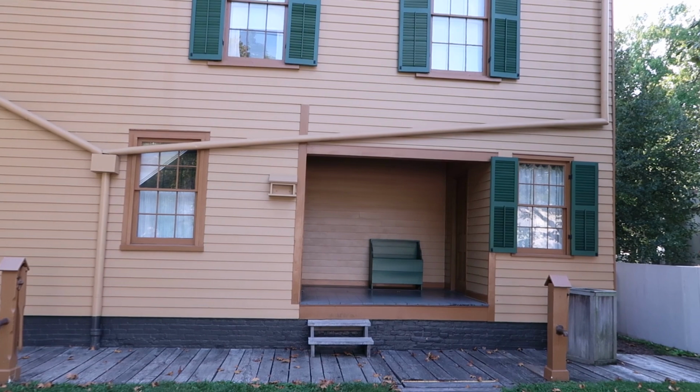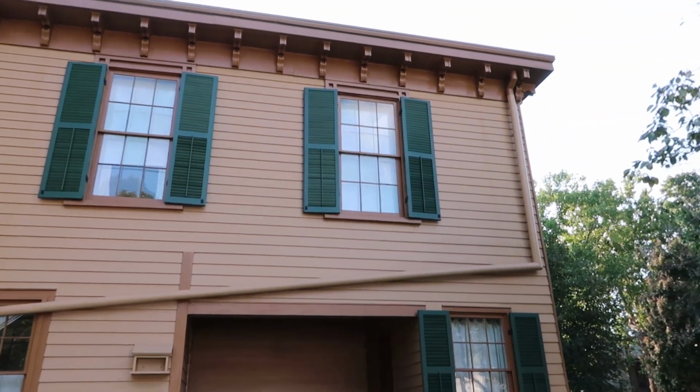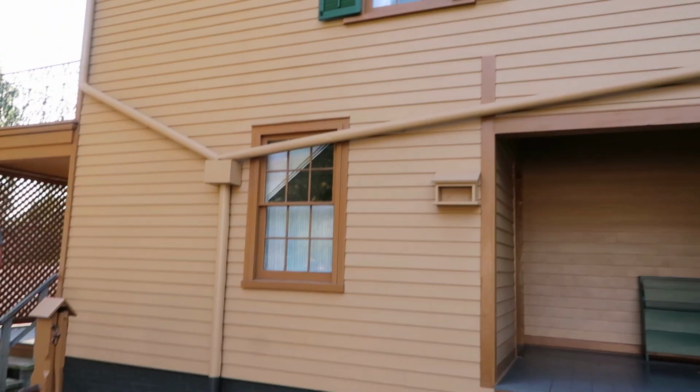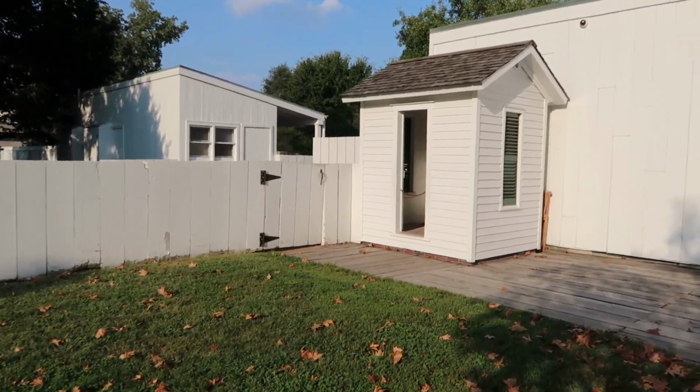So here we're looking at Abe's backyard. Now the upper right window is that small bedroom we looked at. And that would be the kitchen. So when old Abe was in Springfield, he actually had it pretty good. This is a nice home. You can see behind me. I think that would be a great place to sit and relax on a nice late summer day, just like today. And let's check out the Lincoln bathroom.